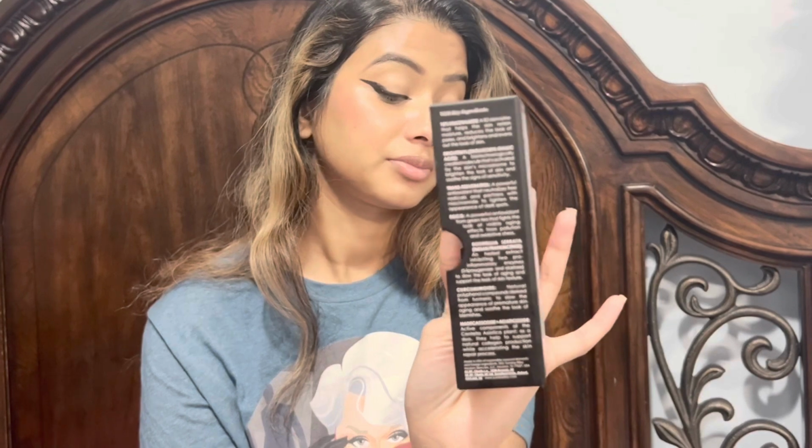And the last but not least is madecassoside plus asiaticoside, active components of Centella asiatica plant. As a duo, they help to support natural collagen production while accelerating the skin repair process. So it has a lot of great ingredients that I'm really excited for. I feel like this is probably one of the best niacinamide serums on the market. So I'm really excited to use this.